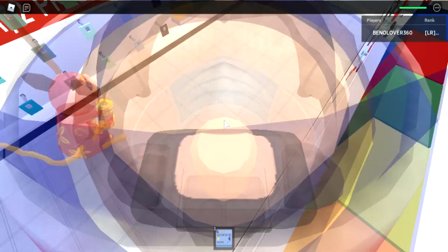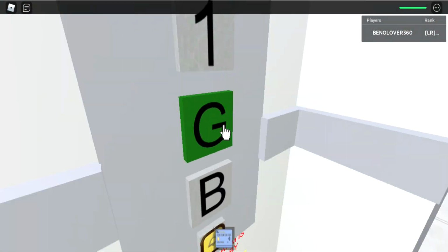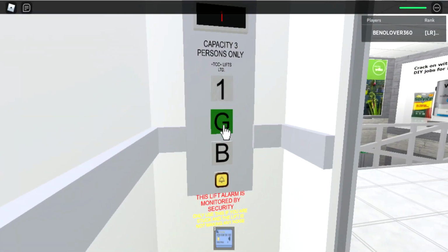I've not been in this lift yet. I checked and then I realised I was a Roblox player and not Roblox. Yeah, not Roblox.